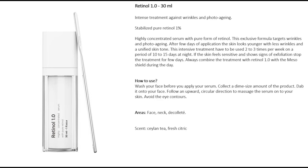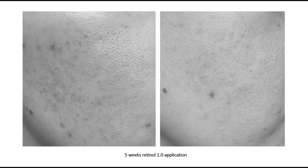Great product. We have a picture here with retinol. Look at the difference. This is 5 weeks from the application. We can see a big difference on the skin, on the texture, the exfoliation, the color.